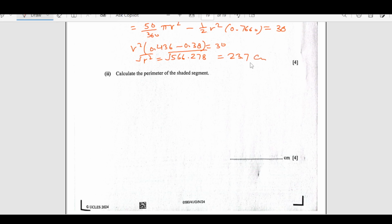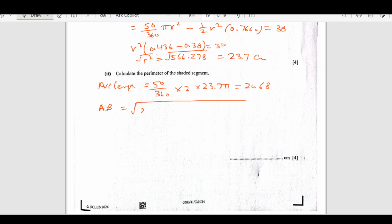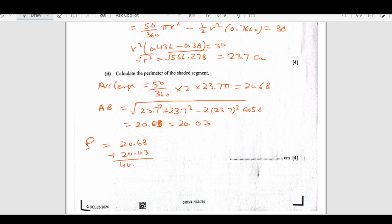23.7, right? Calculate the perimeter. So for the perimeter, the arc length, first of all, 50 over 360 times 2 times 23.7 pi, which is 20.68, and we need to find out the length of AB. AB is 23.7 squared plus 23.7 squared minus 2 times 23.7 squared times cos of 50, right? Just calculate this, it comes out to be 20.03. So the perimeter is going to be 20.68 plus 20.03, which is 40.7, to 3 significant figures.